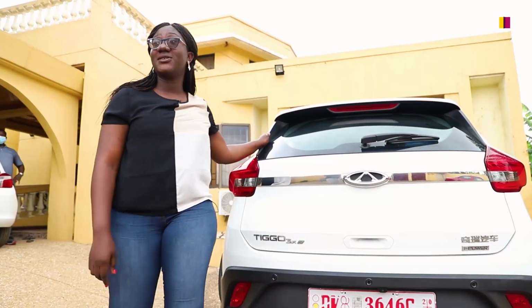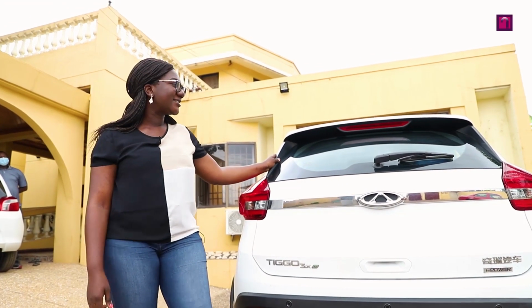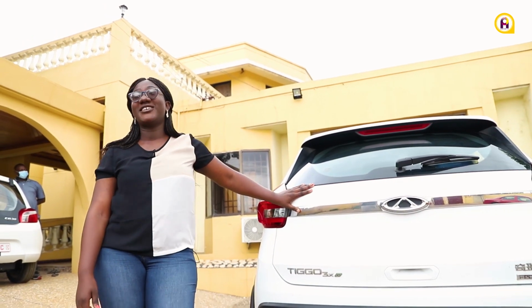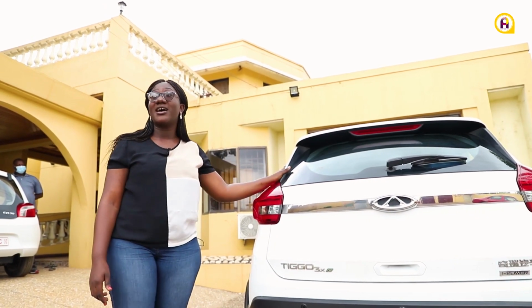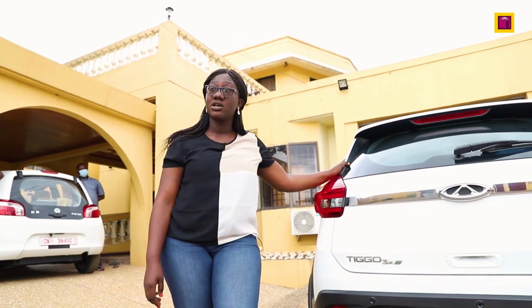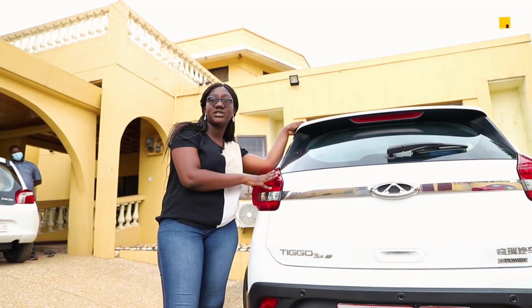Okay, so I'm Tracy Solomon. I'm the marketing associate for SolarTaxi. We are presenting to you our Cherry Tiggo for you to drive for a day. It's one of the brands of cars we have at SolarTaxi. We have the hatchback and then the sedans. The name of the car is the Cherry Tiggo.